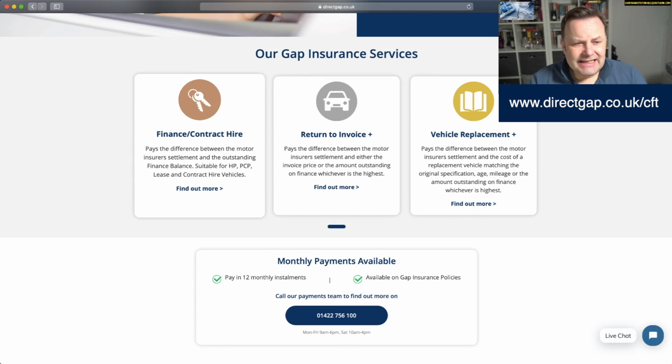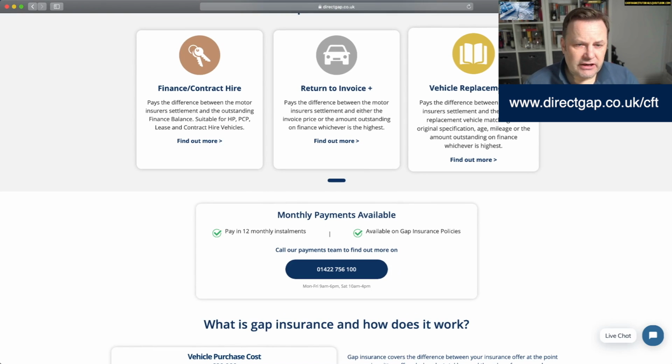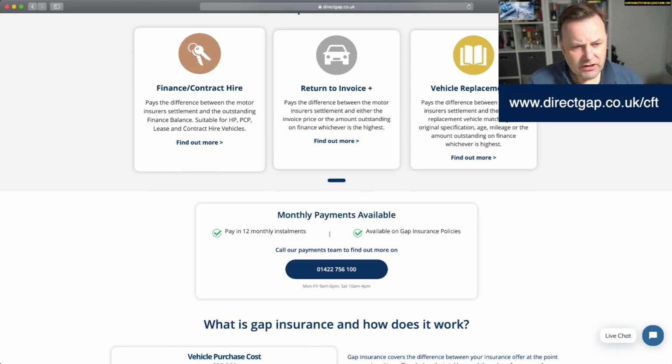So essentially, let's go through the three different types of gap cover that are available on the directgap.co.uk website. Starting on the left hand side, we have what they call finance or contract hire. Essentially, let's say I purchase a car on PCP finance. Let's say there is a balance to finance of 20 grand and you've got a balloon payment of £12,000. Let's always remember that even though there's a balloon payment at the end of that PCP agreement, you are financing the entire amount. You're not just financing the difference between, in this example, 20,000 and 12,000. You are financing £20,000 plus interest.